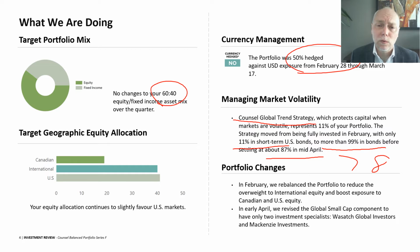Long and the short of it is they think that the Canadian dollar is going to fall, and so they want to remove the risk of the portfolio doing poorly by hedging that currency.